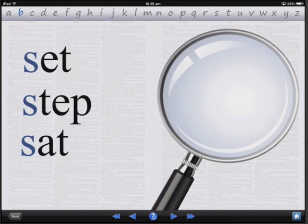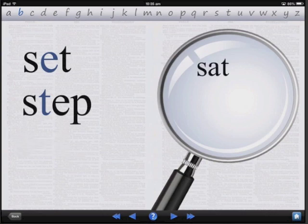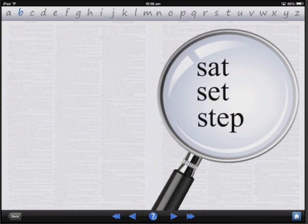These words start with the letter S, so they are listed in the dictionary under S. Let's put them in alphabetical order. Look at the second letter in each word. Click the word that would appear first in an alphabetical list. Well, that would be sat with the A. Correct. A is the first letter in the alphabet, so the word sat would appear first. Click the word that would appear next in an alphabetical list. Correct. E comes after A, but before T in the alphabet, so set would appear next.